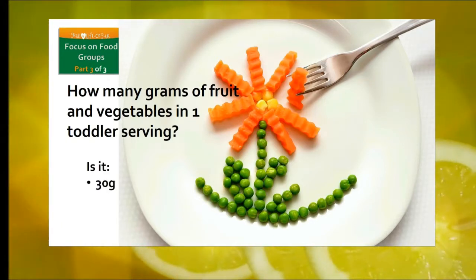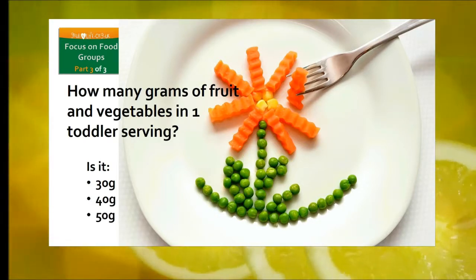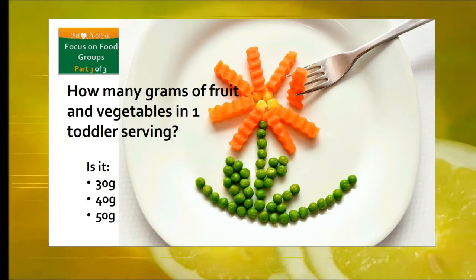How many grams of fruit or vegetables in a 1 toddler serving? Is it 30 grams, 40 grams, or 50 grams?